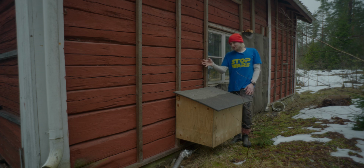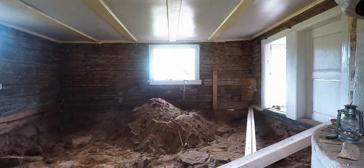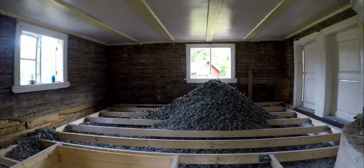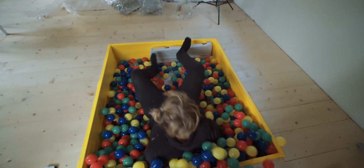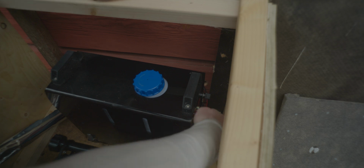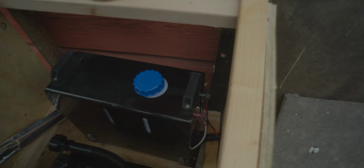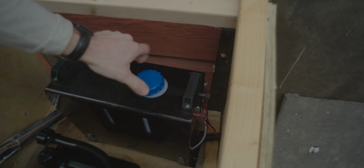The logs are pretty thick, they are like this big, and they are probably keeping the warmth in. The windows, however, are not very well insulated. I completely remade the floor when I renovated my house, so the floor is pretty well insulated, I think. But this screw on the diesel heater wasn't really tight enough, that's why it didn't work. And now I should fill it up maybe.